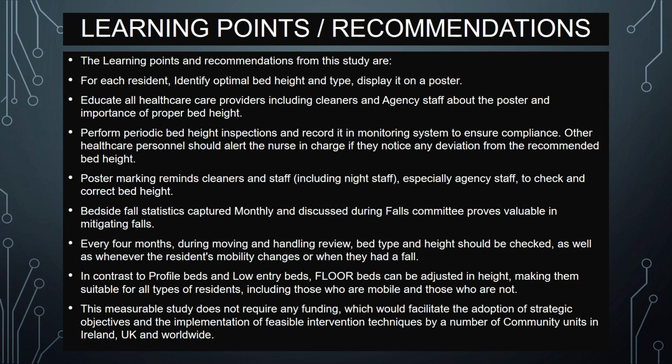The learning points and recommendations from this study are: for each resident, identify the optimal bed height and type, and display it on a poster. Educate all healthcare providers, including cleaners and agency staff, about the poster and the importance of proper bed height. Perform periodic bed height inspections and record them in the monitoring system to ensure compliance. Other healthcare personnel should alert the nurse in charge if they notice any deviation from the recommended bed height.